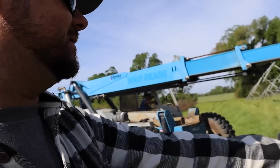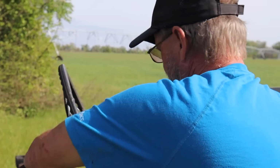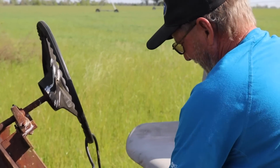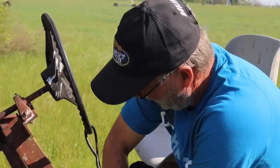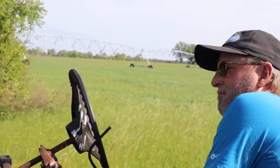I'm just afraid that pin's gonna pop out and then I'm gonna be going for a ride. It is sketchy though too. You get used to it. It's an awkward feeling riding something somebody else got control of. Especially when you're hauling that much weight.